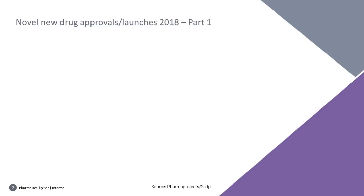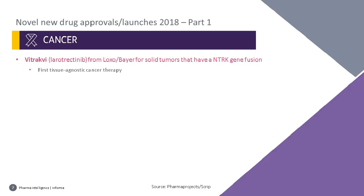So here we're going to look at the novel new drug approvals and launches, and this is part 1, where we're going to look at cancer. The first of these was Biotech. This is a TRK tyrosine kinase inhibitor for tumours with the neurotrophic receptor tyrosine kinase gene fusion, or NTRK. So this was the first of the so-called tumour-agnostic therapies to be approved.